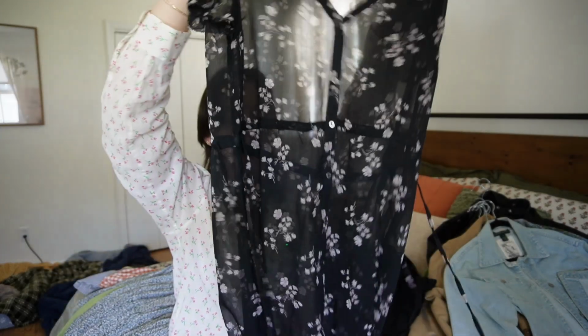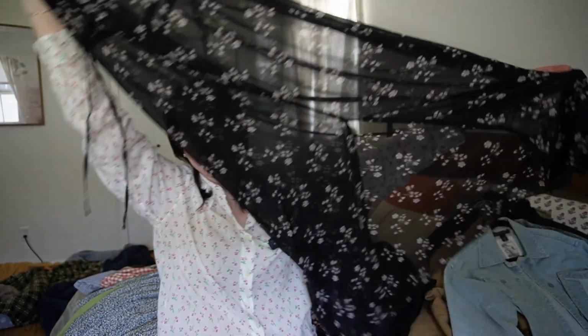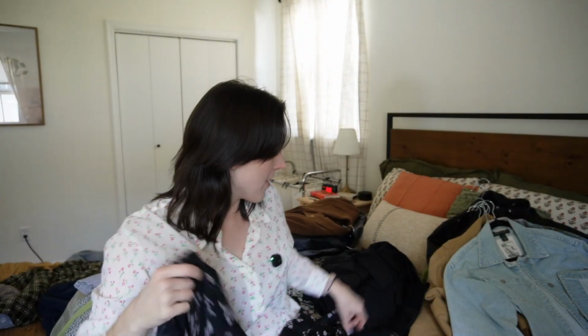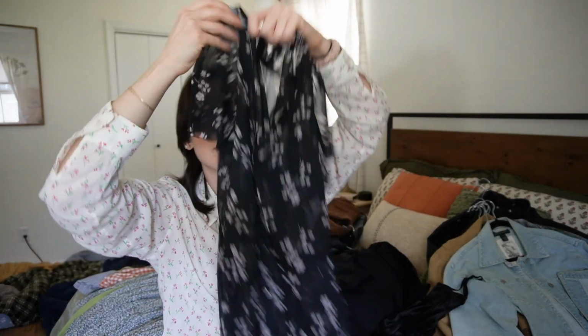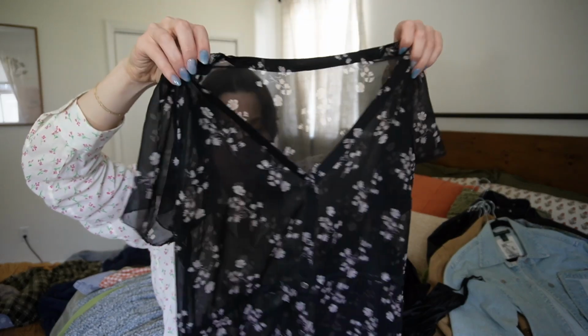Okay, so let's talk about the not nows. First we have this dress. I think it's Abercrombie and Fitch because there was a slip in it when I thrifted it that said Abercrombie and Fitch. It's a beautiful dress. It's sheer. I have a different slip here because the original slip was really small, but I need to buy a different slip because when I wear that particular slip, you can see it comes over the V-neck part and it looks a bit silly and it makes me uncomfortable.